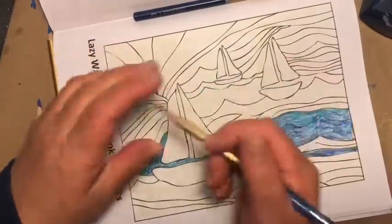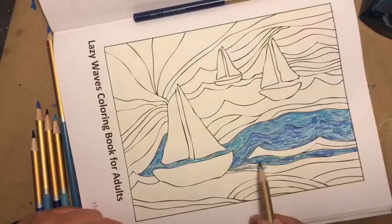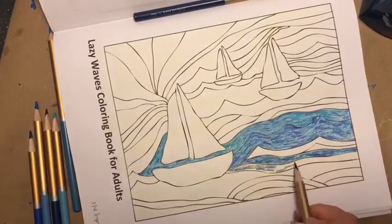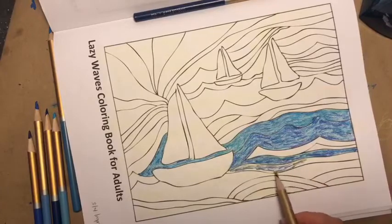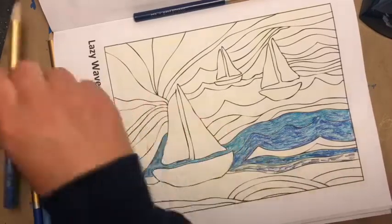I'm gonna bounce between these colors. So Lynn, maybe the color yellow was too dark. Lynn said that she's getting a lot of green. But that's okay, because the ocean could be green.